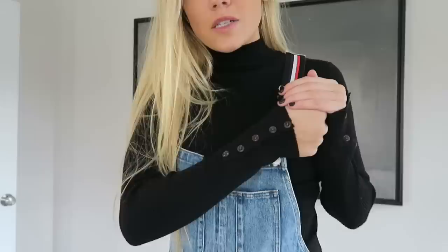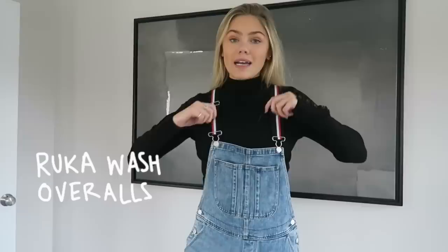So this one is from PacSun. I love the detailing on it. I think it just brings it to a whole new level. This would be really cute for layering just because it adds something to the outfit. These are some really cute overalls and I love the detailing up here. I think it just adds something really fun and makes it a little bit more traditional and classic looking.